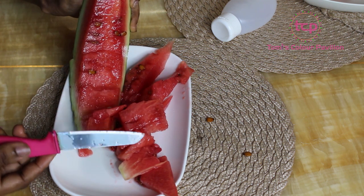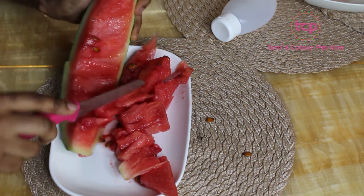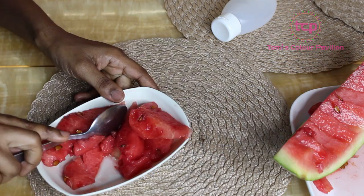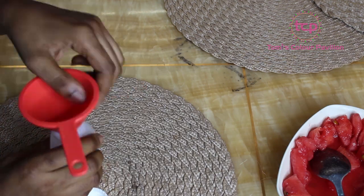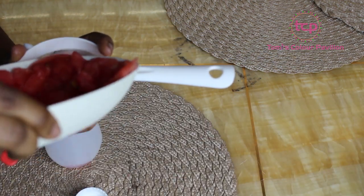If you want to use watermelon, please don't mix any water with it. You don't need to mix any water with it at all. Watermelon is sufficient on its own. I'm just going to break it down with my spoon. You can use anything to get the juice out, basically. So I'm just going to sieve some of the juice that I have gotten into this container over here.